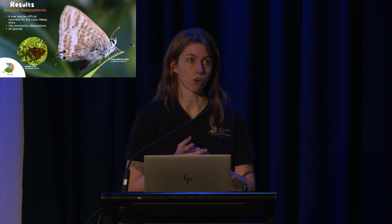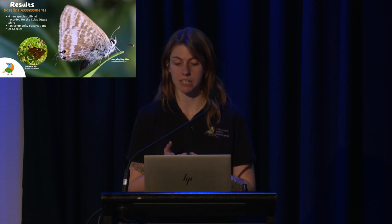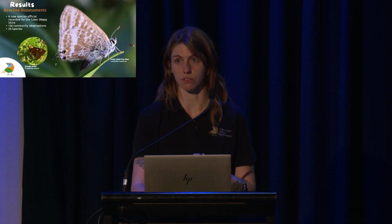So our results, we found 6 species that hadn't been recorded in the Colac Otway Shire before, including this long-tailed pea blue, and this is actually quite a common migratory species, and the orange ochre. Overall, we had 136 community observations, which consisted of 26 different species.